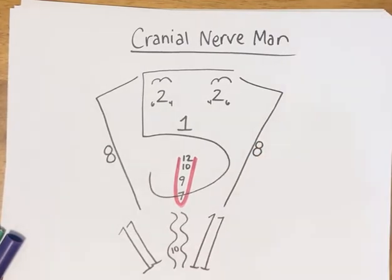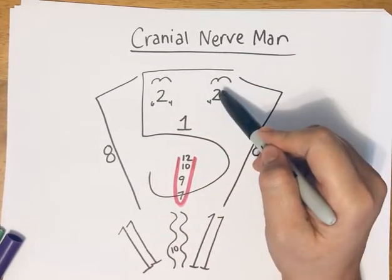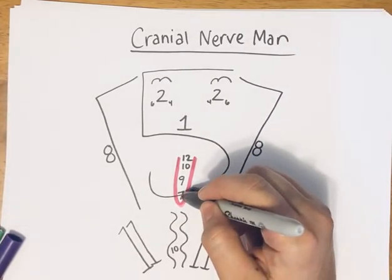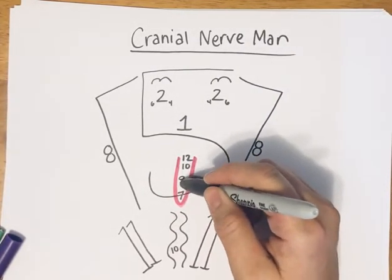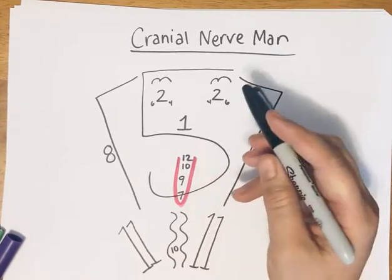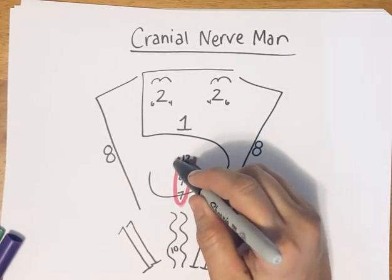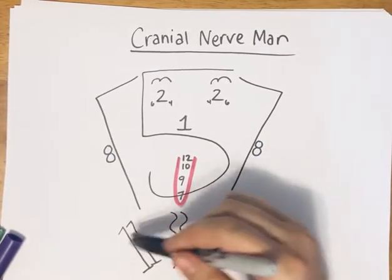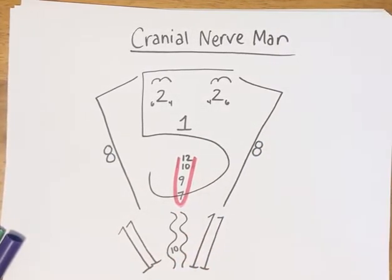You can put it out here. So these can kind of help you remember where it's at and what it does. So 3, 4, and 6 make the eyes do tricks. 2 is vision. 1 is going to be smell. Now 7, 9, and 10 are going to be for taste sensation. 12 is going to be motor. 8 is going to be hearing, obviously. 11 is in the neck. So you can use this cranial nerve man as a fast way to go through your cranial nerves.